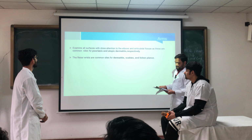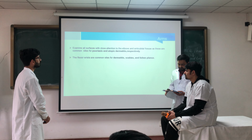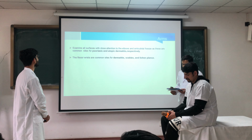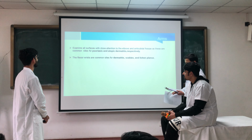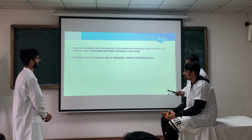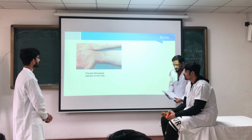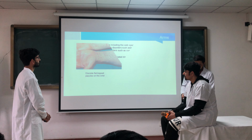Arms. Examine all the surface with close attention to the elbow and antecubital fossa, as these are the common sites for psoriasis and atopic dermatitis respectively. The flexor wrists are the common site for contact dermatitis, scabies, and lichen planus, with a discrete flat-topped papule on the wrist.